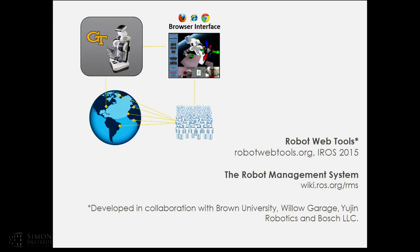We have a robot. Here it's pictured as a PR2, which is the robot we started with. We've now moved on to several new platforms since then. But we want to make this robot accessible to users who are not graduate students just within our university, because those are not the typical population we're interested in. We're interested in working with users who do not necessarily have robotics experience, maybe are not as technical as computer science majors who typically come to our user studies.